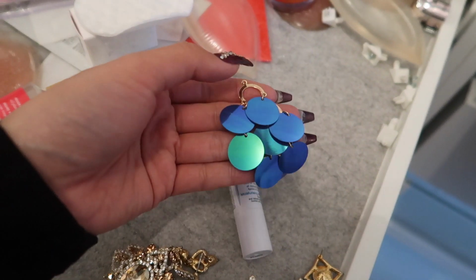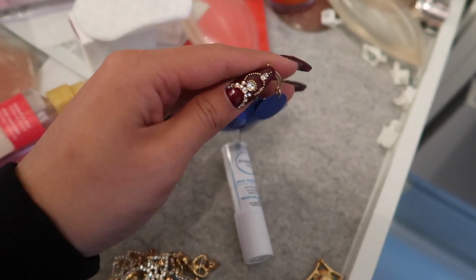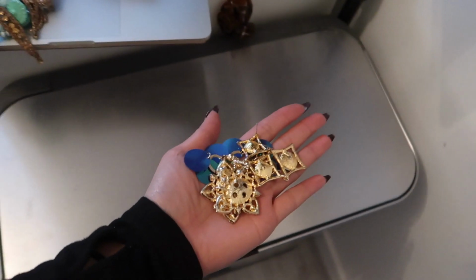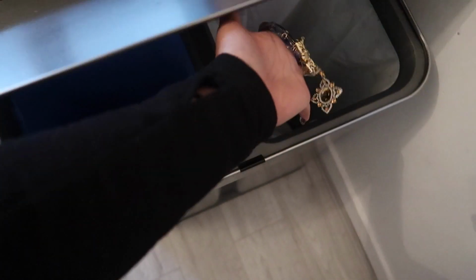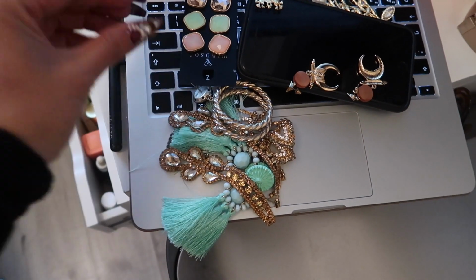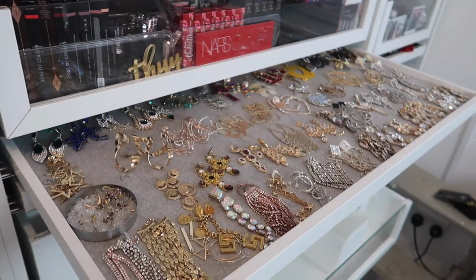And then these ones, I don't think I've even worn them before, but the hoop's gone missing to put actually in my ear, so it's a bit of a waste. So they're gonna have to go in the bin. Womp, womp, womp. And then look at all these other earrings that I don't want anymore. My sister's like, I'll have them. Okay, so earrings are done.